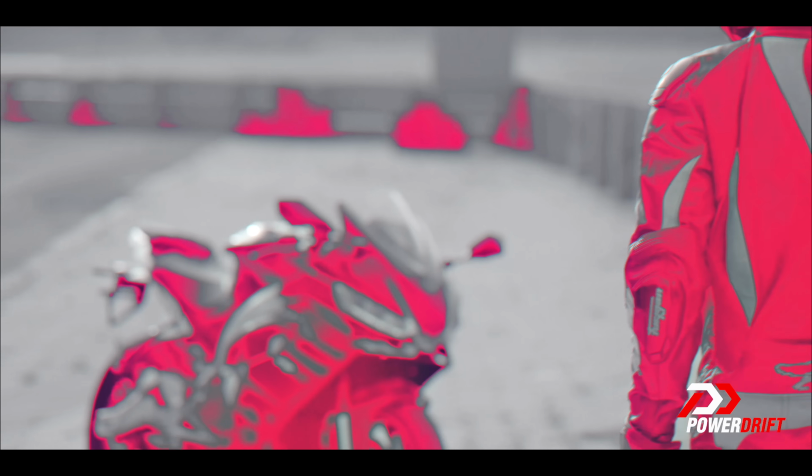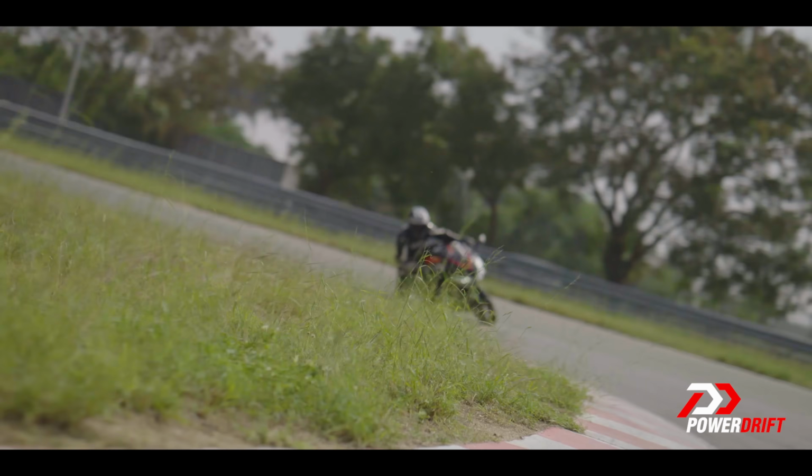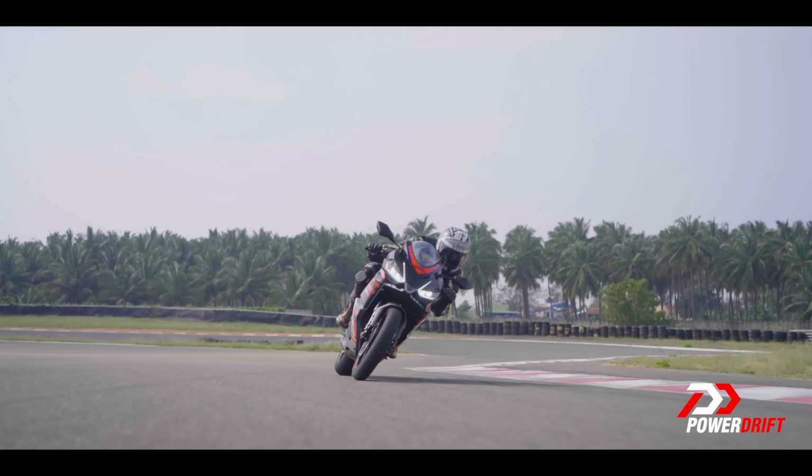What a gorgeous looking motorcycle. Very nice sounding motorcycle.